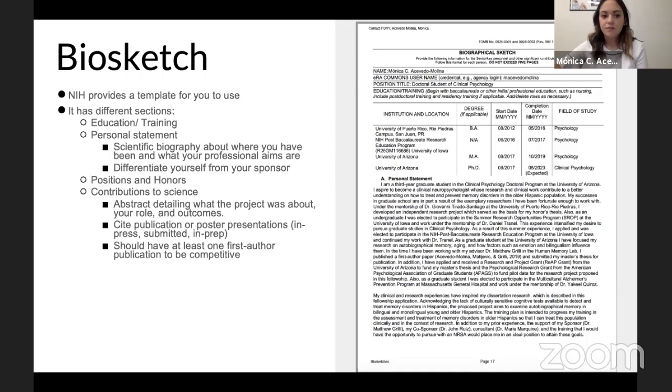Contributions to science. These are all of the projects that you've been a part of. You should write an abstract detailing what the project was about, and cite a publication if you have one. For this fellowship, you should at least have a first author or co-author publication, or something under review, to be competitive. But if you have things that are in prep, or just submitted, and you don't know if it's under review yet, then you should also include it here.